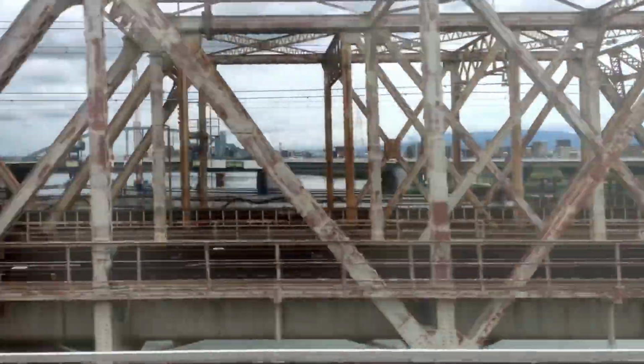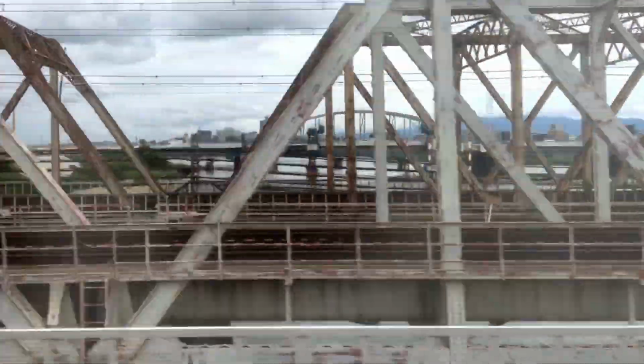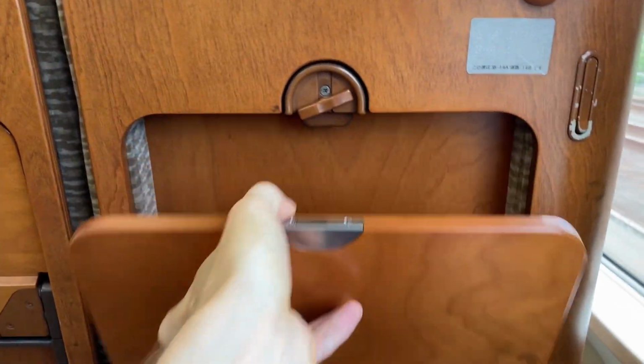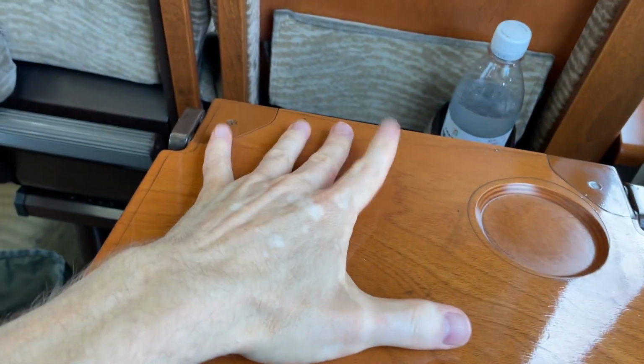There are 3 types of seats on this train. There's non-reserve seats, which are 2 cars worth. There are reserve seats, which is what I'm in. And there are reserve seats in the green car. But this car is awesome. It's got these, look at these, wooden seats, wooden seat backs. It's got a tray, nice tray that comes out for my lunch.